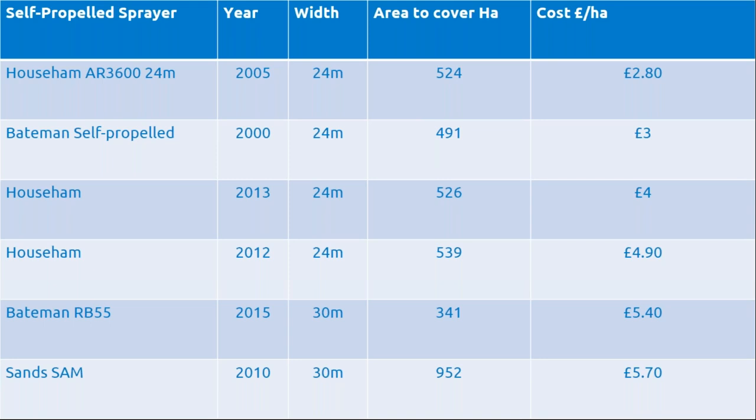Yeah, it's a good point, because what we're lacking with these machines is some new ones, and all of the sprayers you can see on this screen are the machines that traditionally cost between 70 grand and 100,000 quid in 2005, 2000. And of course, self-propelled sprayers have gone up in value exponentially. Many of these machines, maybe not the RB55, but the AirRide 36, 24 meter, might do 18 miles an hour. Now we want 40 or 50K.